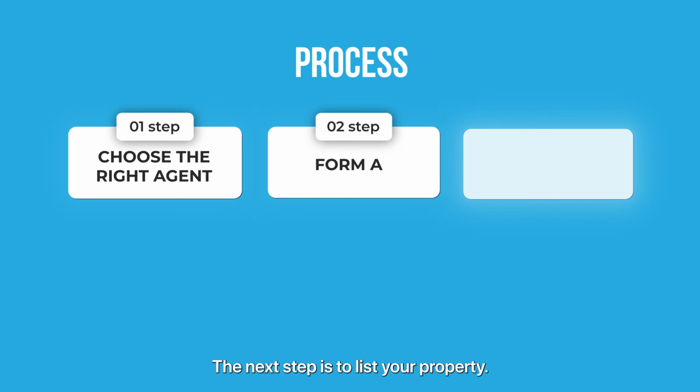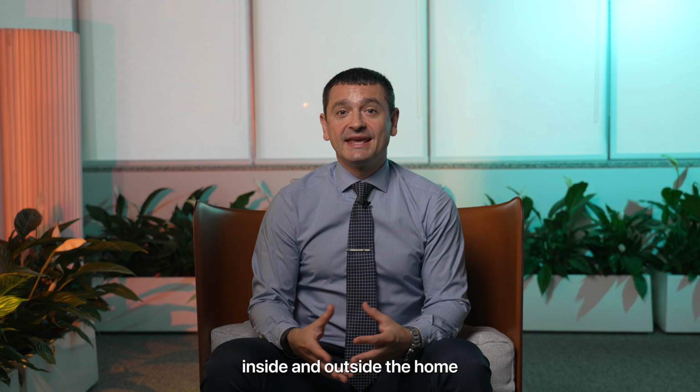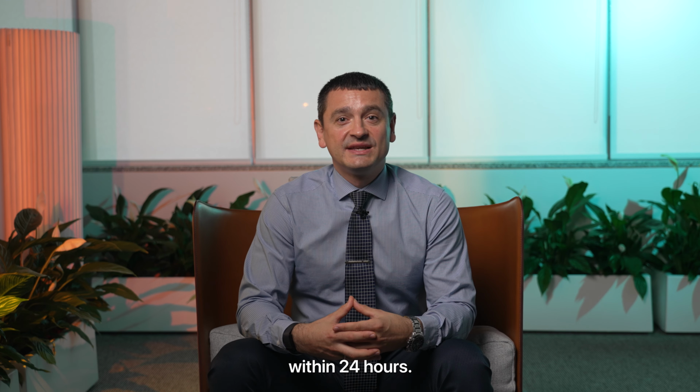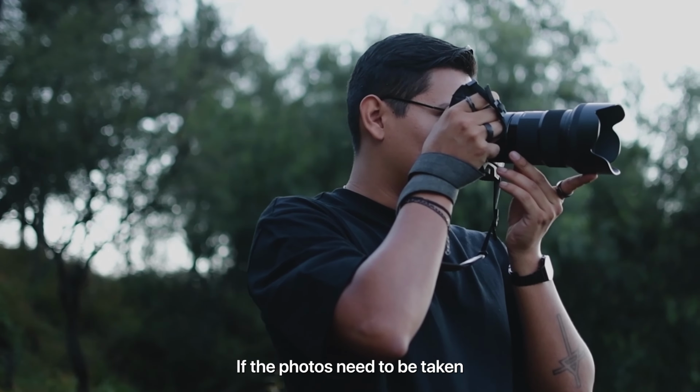The next step is to list your property. This is where the agency can take photos and videos of inside and outside the home to list the property on the portals and other channels. If the photos are ready, the property should be listed within 24 hours. If the photos need to be taken, then it will likely take between 2 and 4 days.